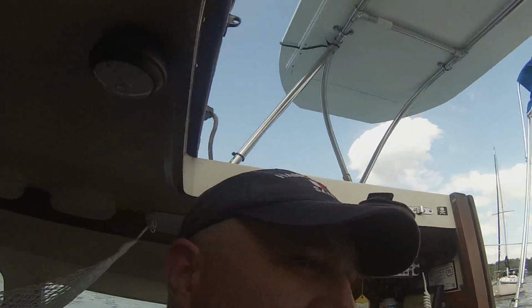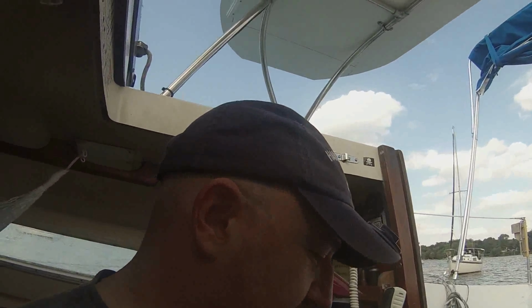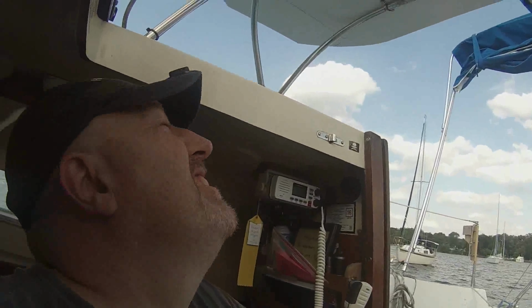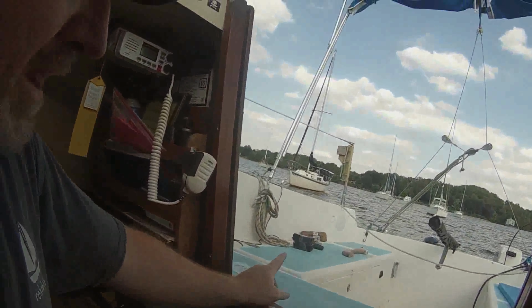But this is how it is on boats for me with projects. I'm always dropping stuff. You know, I dropped 10 of these screws before I finally got anything going, and yeah, it's just the way it is. So we're gonna do this. We're gonna attach. Well, we may not attach the handrails.